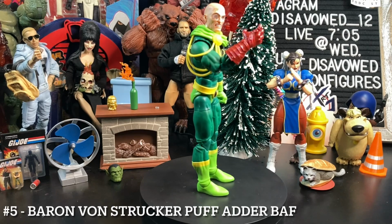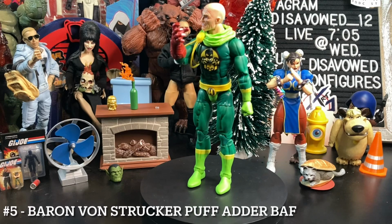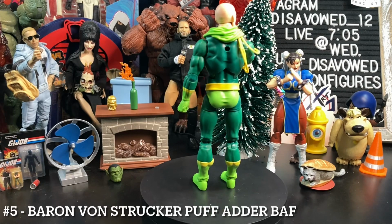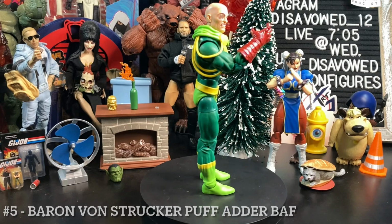The face sculpt looks cool. The monocle came out good. I like the scars on the face. So again, overall, digging this thing for my Hydra and Agents of S.H.I.E.L.D. shelf that goes side by side with one another. So coming in again at number 5 of our top 10 of 2023 Marvel Legends single carded figures, Baron Strucker.